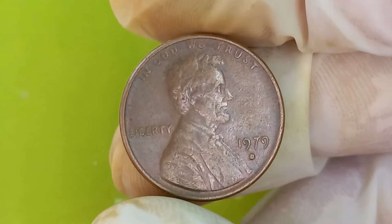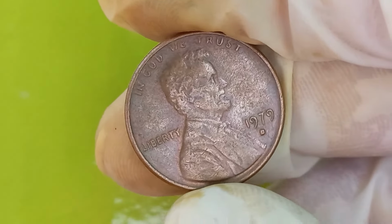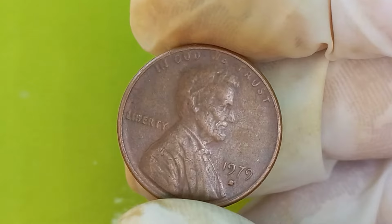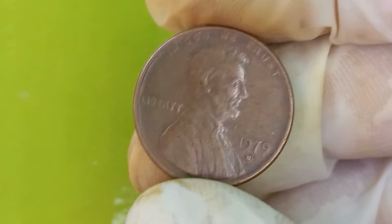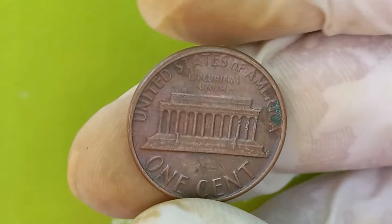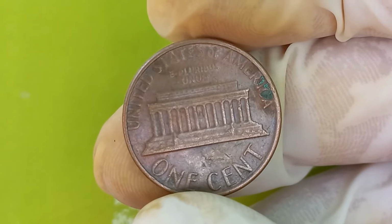Today, we have a truly mind-blowing topic to discuss: the 1979 D Lincoln penny that is rumored to be worth a jaw-dropping $1.1 million. Yes, you heard that right, a humble penny that could potentially fetch a small fortune. So, grab your magnifying glasses and let's get started on this fascinating journey.